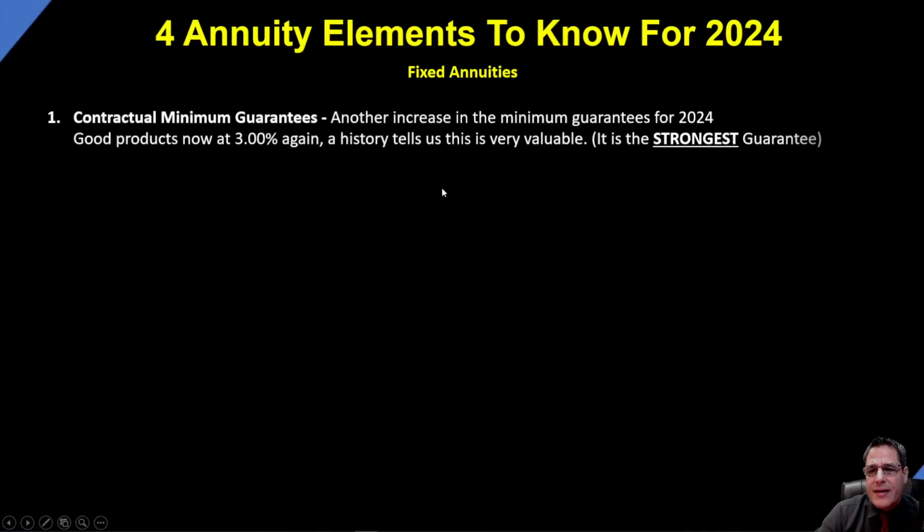We're going to start with number 1, and that is the contractual minimum guarantees, folks. These things are up again. Another increase in the minimum guarantees for 2024. Good products now at a 3% minimum again, which is the strongest guarantee in the contract, right?